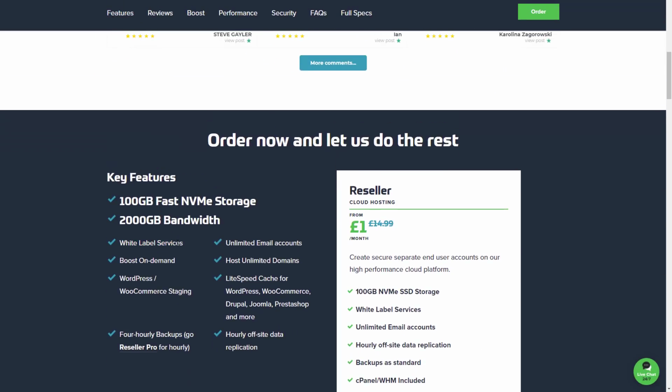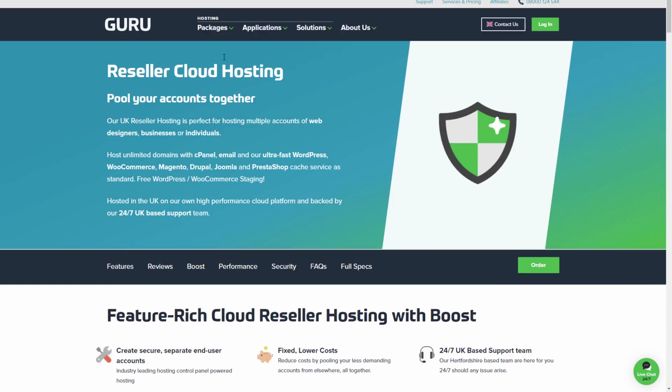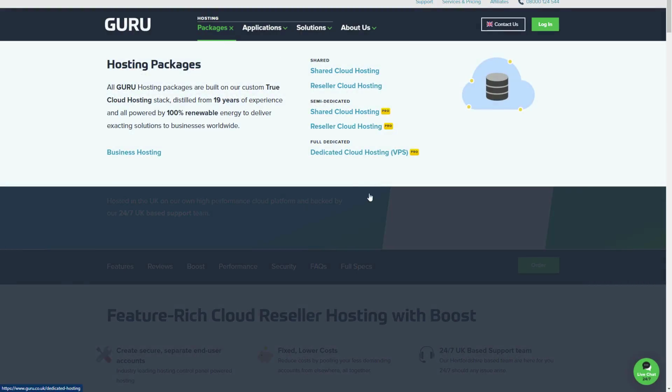Because you're doing reseller services, you can obviously white label everything. So you can technically become your own host and sell your hosting packages. I'll show you inside my hosting control panel shortly.